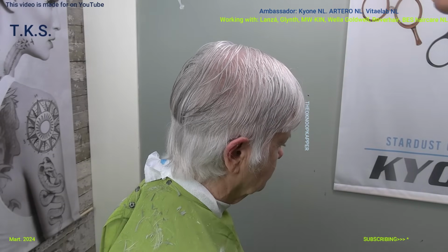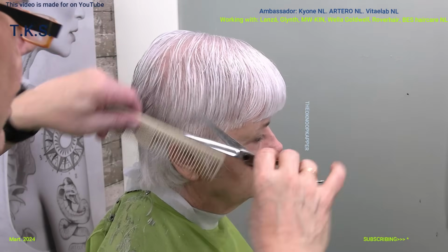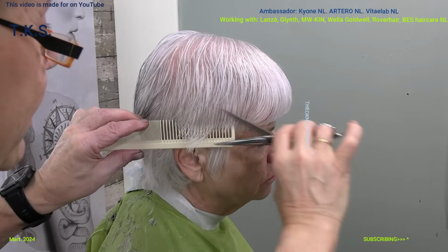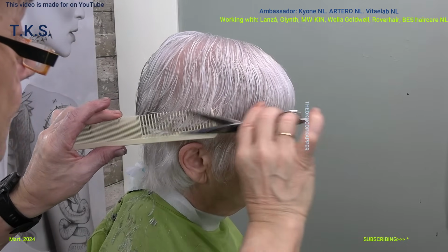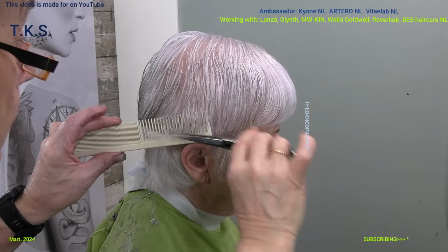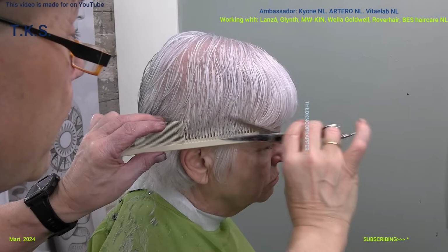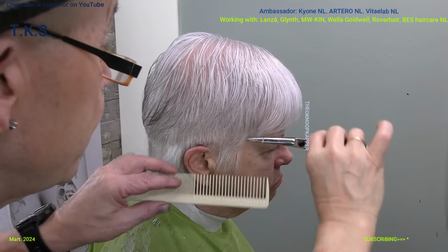So now I come to a bit larger scissor, go to a 6. The beauty of the 6 is that it is more stable when you do scissor over comb techniques. Lifting the hairs up. Also the sideburns.